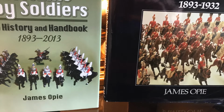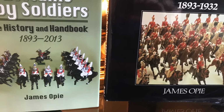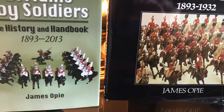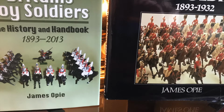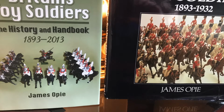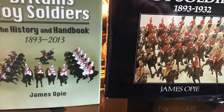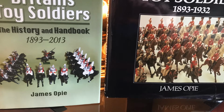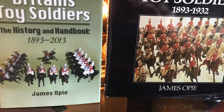From what I can understand, Britain's figures, either manufactured in England and exported to France, or later produced in France by the Britain's factory, incorporated the word Deposé in the base of the figure. As Opie writes, when the Paris office ceased operations, the Deposé molds used for these figures were repurposed back in England because they still had utility for other Britain's figures. I mean, why get rid of them if they were still of use and certainly of value? As such, the word Deposé continued to appear in production lines that were manufactured in England, but not solely for export to France. Are you confused by now?